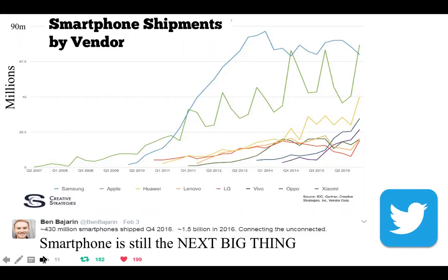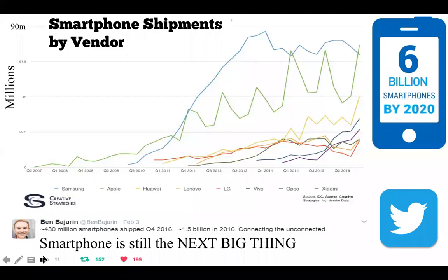1.5 billion smartphones were shipped in 2016. And actually, if you look at the trajectory, there will be 6 million smartphones by 2020, and there are 2.5 billion smartphones in use right now across the world. It is the single most important connected device that we have, and has superseded laptops in terms of connecting to the internet and doing things on the internet. And we'll talk a little bit about that and the implications it has for us as the CPG industry.